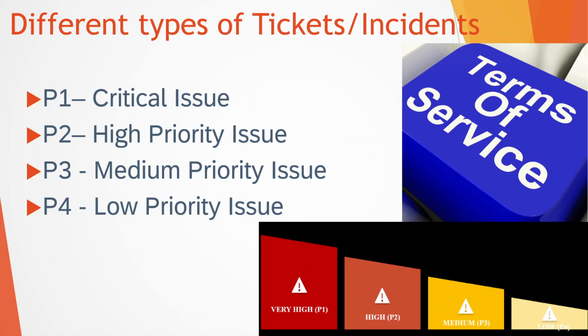A P2 ticket is a high priority issue, particularly when the month end or year end is going on and something is broken, impacting the system and the business process. Suppose, for example, at month end the payment file for the employees came and did not work somehow. That will definitely be a P2 ticket, because it needs to be resolved in a very short period of time. You will not get too much time.